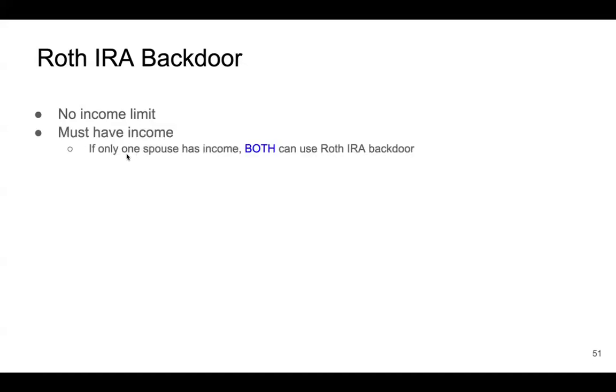And one thing you need to notice is that for you and your spouse, only one of you needs to have income. Then both can use Roth IRA backdoor. Another note you need to pay special attention to: when you do Roth IRA backdoor, you need to make sure you do not already have an IRA. If you have lots of money in your IRA account, Roth IRA backdoor no longer works for you, because whenever you convert your money from IRA to Roth IRA, you have to pay lots of tax.